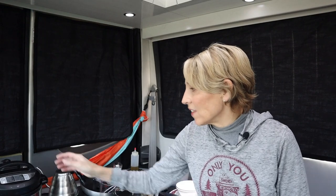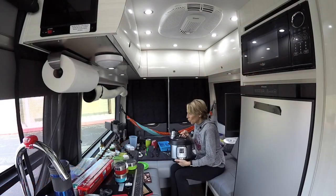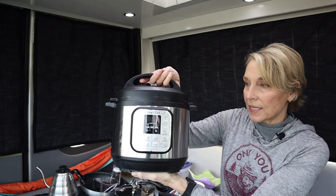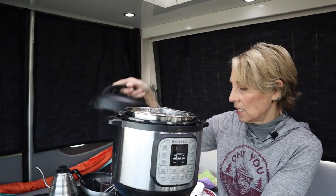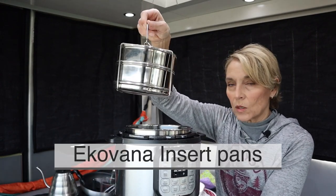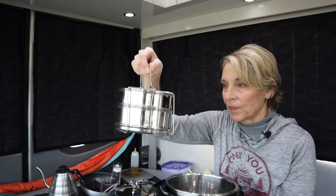Okay, I'm going to first start with the cooking pans and things like that. And the first one, the biggest one, is the Instant Pot. This is the 3-quart pot. And inside of it is the inside pot. This is sold separately. I'll put links below.